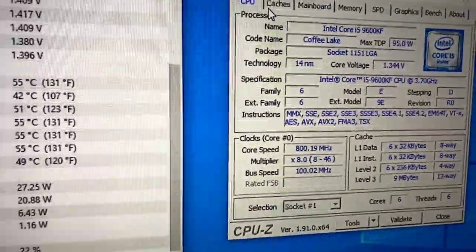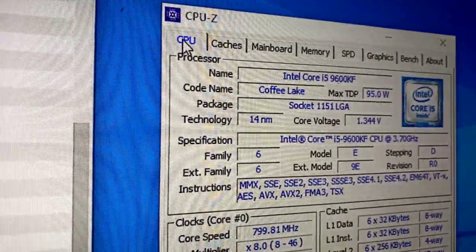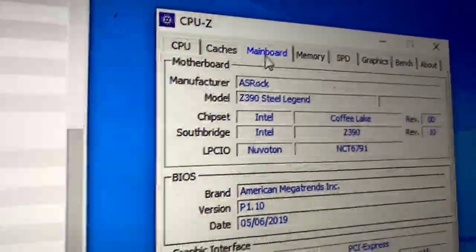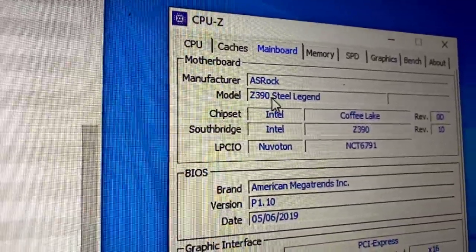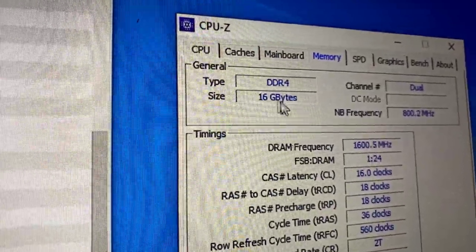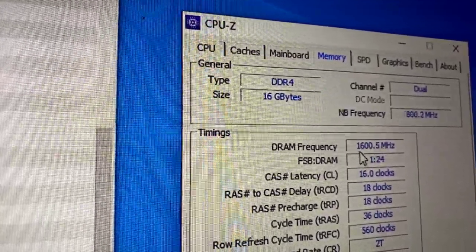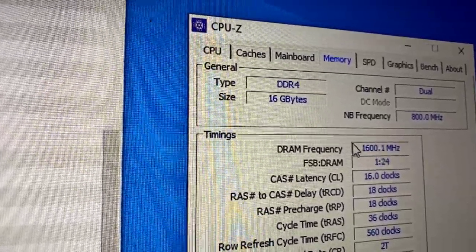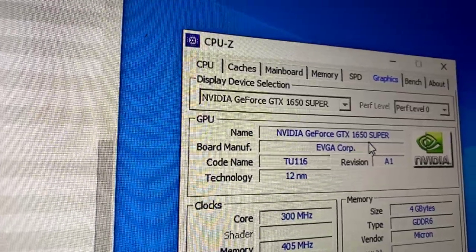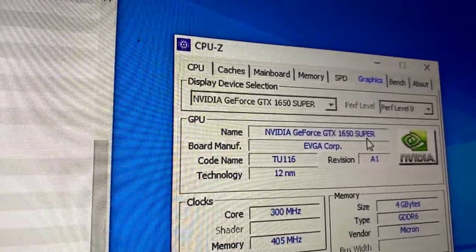benchmark, or what we got in here, just so you guys can see. So we have a 9600 KF right here. The motherboard is an ASRock Z390 Steel Legend. Memory is 16 gigabytes, as you can see up here. It's 3200 speed. That's 1600 on one, 1600 on the other. 3200 speed. And the graphics card, like I said earlier, is the GTX 1650 Super.